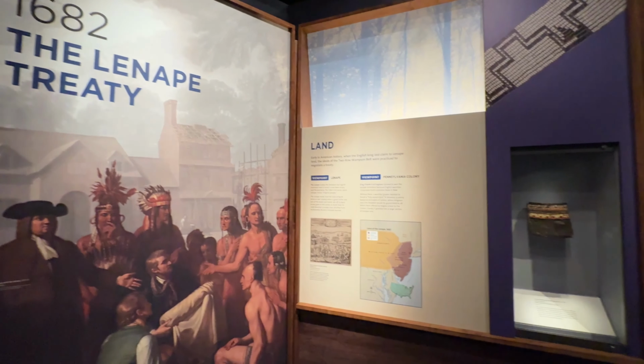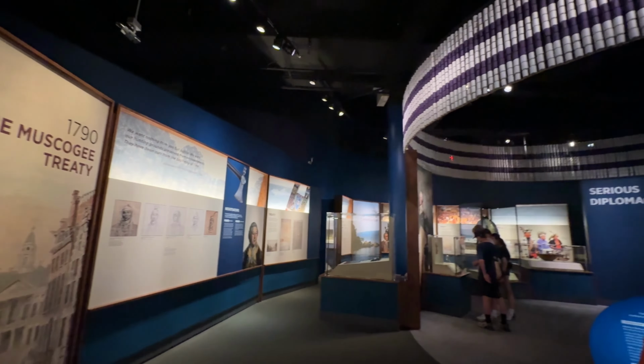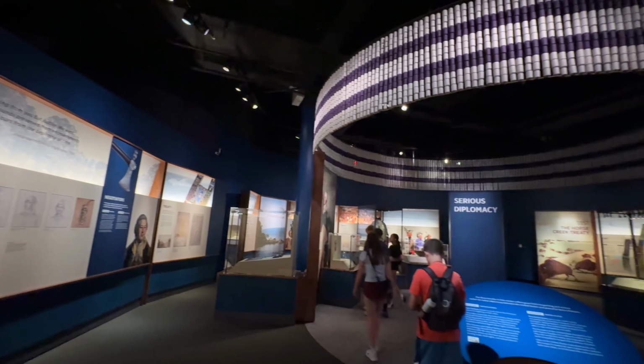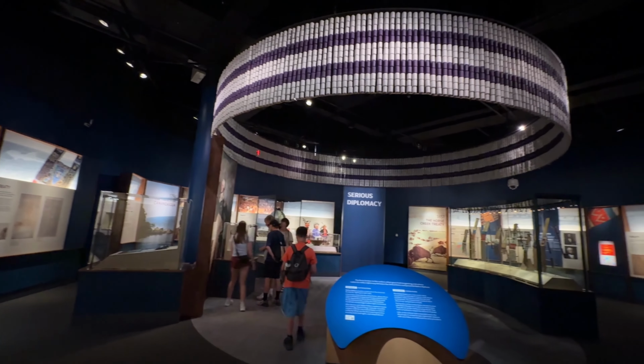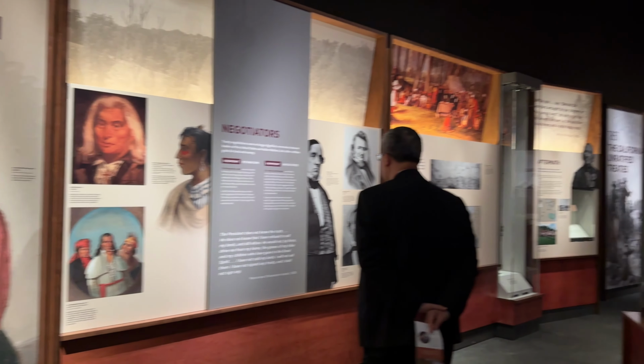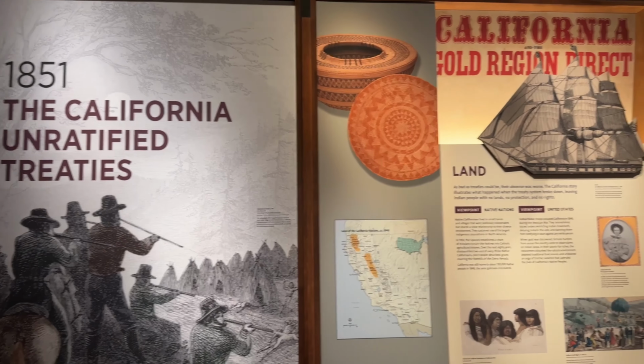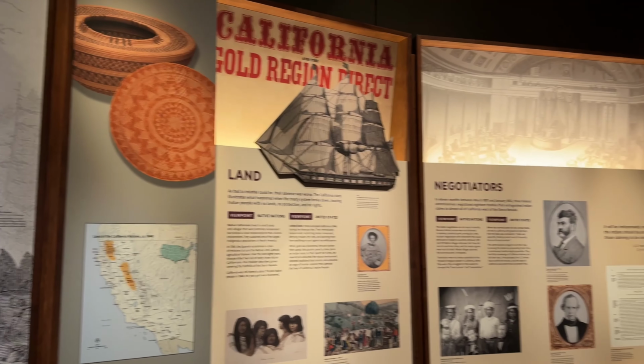The exhibit explores that while treaties with the earliest colonists and fledgling American government were based in generally mutual need and respect for their neighbors, by the 1800s, relations between the US government and Indian nations had turned decidedly violent. What followed was a century of abuse, forced relocations, and broad inequality.